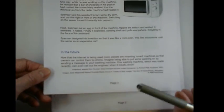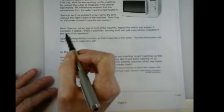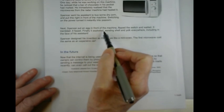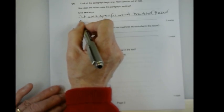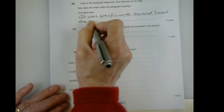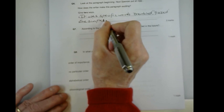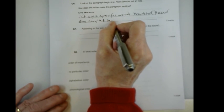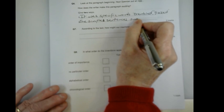Okay, and then the other way it does it is that it uses simple sentences. It trembled, it fizzed, finally exploded. And that suggests that something's about to happen. So we could write for number 2, the simple sentences suggest something is going to happen.